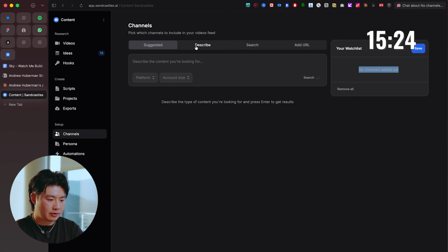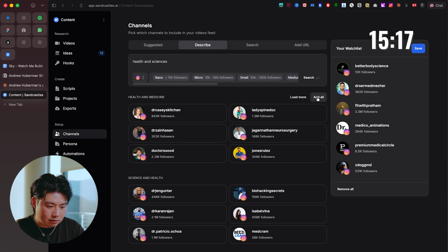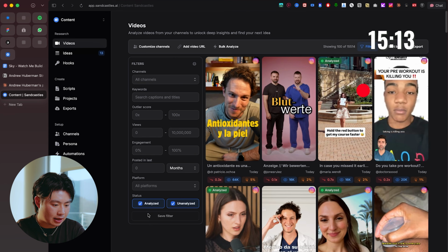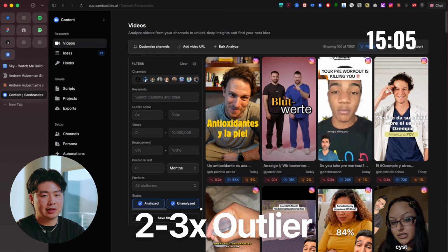We're also going to search up a few other niches as well. Account size, we'll just go for everything here. We'll go health and sciences. Let's just add all. There's really no reason not to. Save videos. Perfect. And then for filters, it's going to be channels. Let's pick everyone here. When I'm looking for these videos, I'm looking for at least like a 2x or 3x outlier. Ideally, the higher the better.